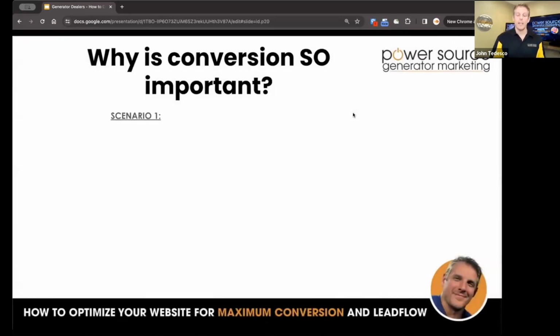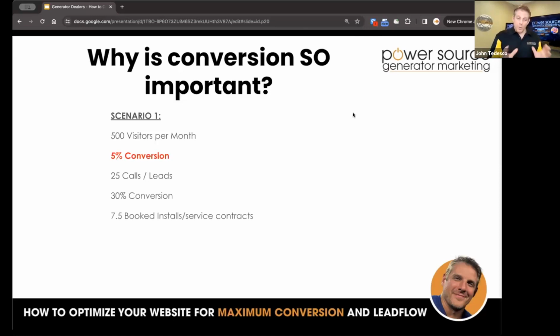So why is this so? Just to take a minute here and look at some numbers. If we have 500 visitors per month and we're converting at 5%, which means 5% of 500, we're getting 25 calls or web forms submitted through the website. Then let's say, for argument's sake, you have a 30% conversion rate, which means 3 out of 10 calls you can convert to a customer. It could be higher. We have clients that convert 90%, some that convert 60%. But going with 30% conversion, this amounts to 7.5 booked installs or service contracts on a monthly basis. And if our average transaction is about $14,500 for an installation, we can make $108,750 in that given month.